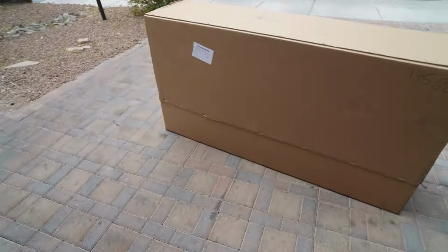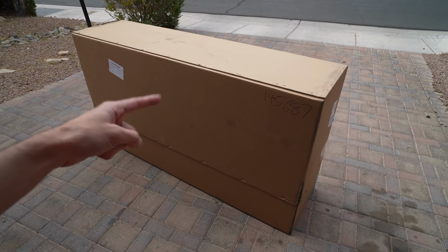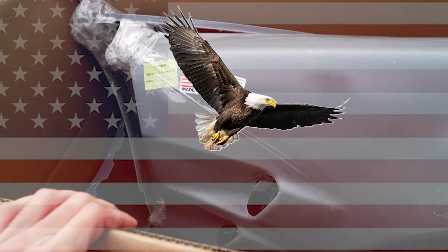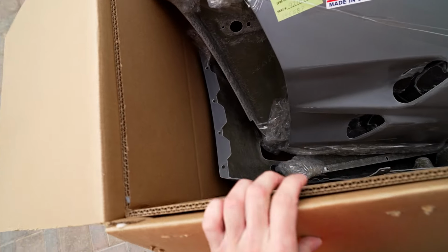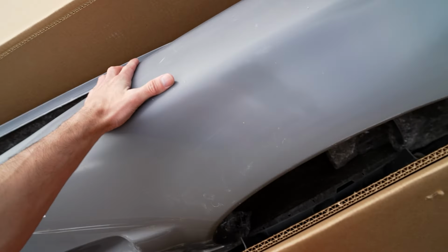Good morning, today is a great day. All of our J&D Corvette stuff just got delivered, and it came in a house-sized box. Let's get this box opened and check out all the new parts for the Vette. Love to see that. Go USA. Packaging, could be maybe a little bit better. Maybe some foam or just some paper or something just so it doesn't move around a bunch.